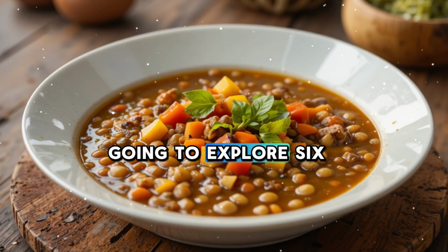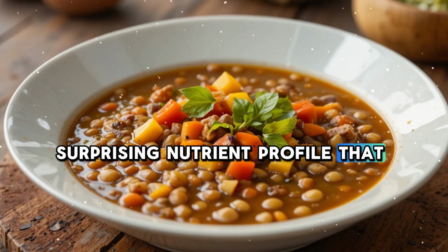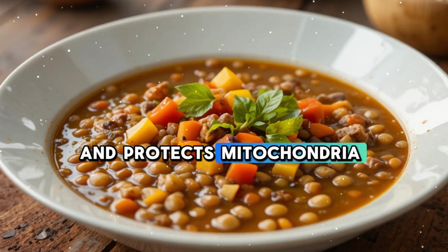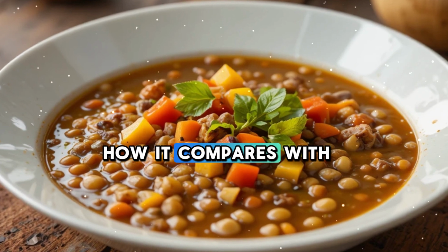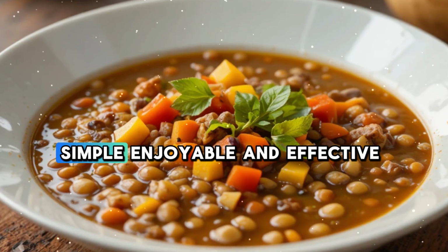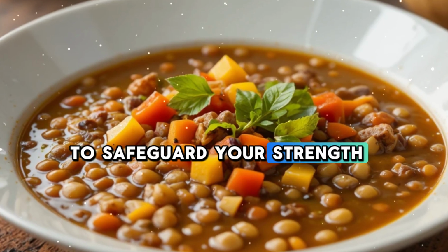And in today's talk, we're going to explore 6 powerful science-backed insights around this special food and its role in building and preserving muscle. We'll break down the surprising nutrient profile that makes it a muscle-preserving powerhouse, how it triggers muscle protein synthesis, the very process of building new muscle, why it reduces inflammation and protects mitochondria, the engines inside your muscle cells, the best time of day to eat it for maximum benefit, how it compares with fish like sardines, and why it may actually be better for long-term muscle health. And finally, practical tools for incorporating it into your daily routine in ways that are simple, enjoyable, and effective. By the end, you'll see why this overlooked food could be your strongest ally against aging, weakness, and decline, and how you can start using it today to safeguard your strength for decades to come.